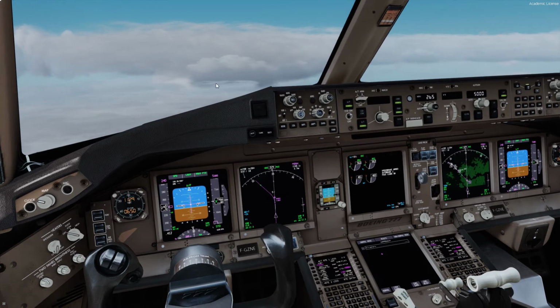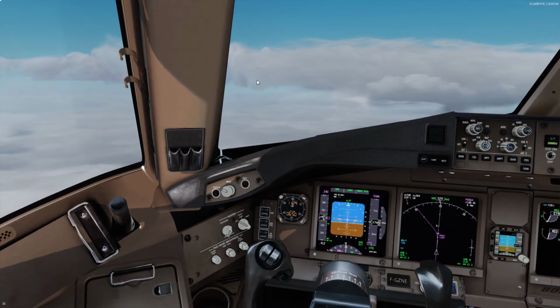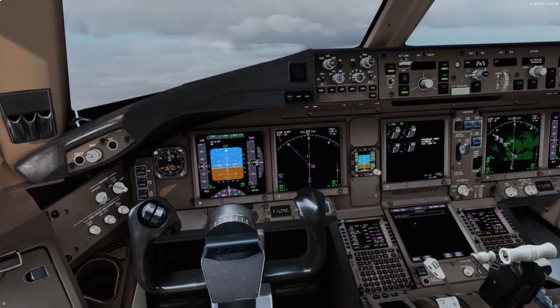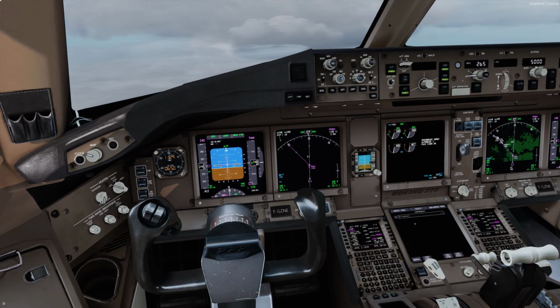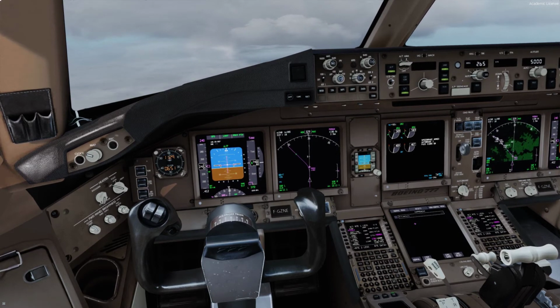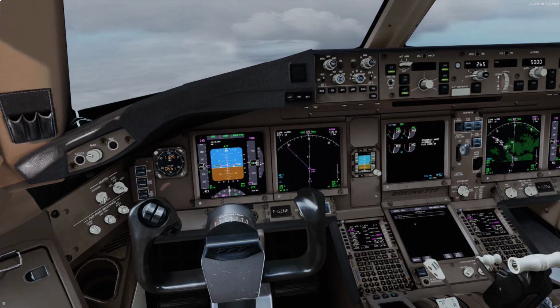Are we beginning our descent yet? Or not? That's the question. Actually, the ILS starts at 4,000 feet as well, which is pretty cool. Right, see here. There we go. Descending is happening now.